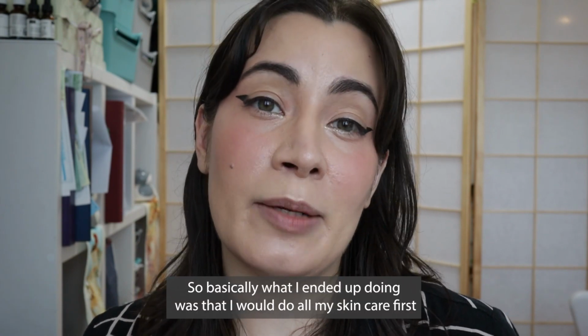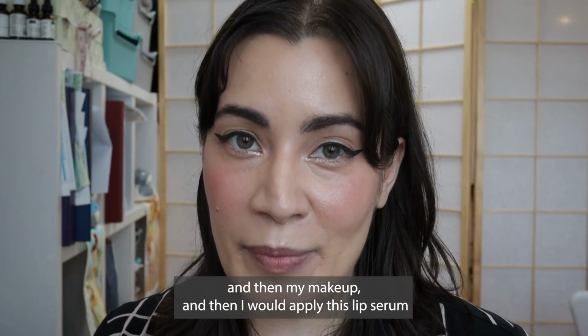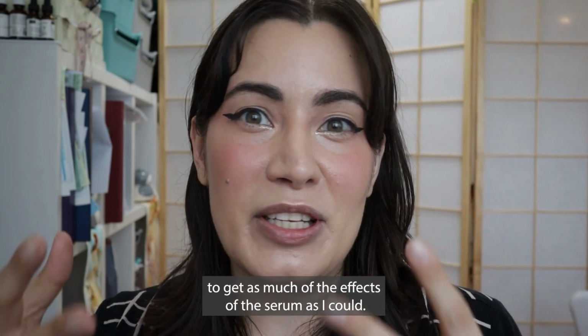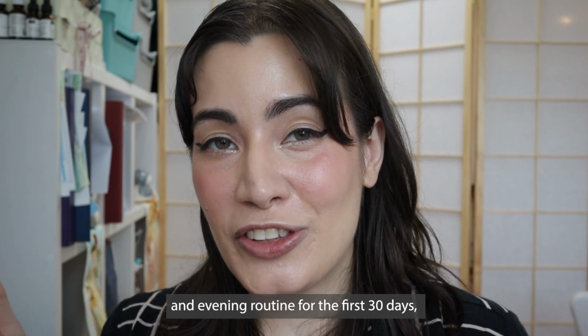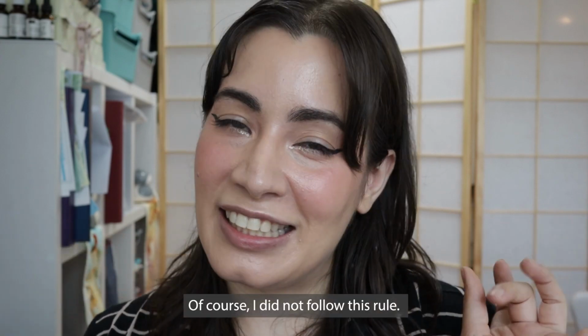So basically what I ended up doing was that I would do all my skincare first and then my makeup, and then I would apply this lip serum and then wait as long as possible before eating and drinking and putting on my lipstick for it to get as much of the effects of the serum as I could. However, the instructions say only to do the morning and evening routine for the first 30 days and then move to only doing it in the evenings after 30 days. So if you can stick it out, maybe it's not such a big deal to you. Of course, I did not follow this rule.